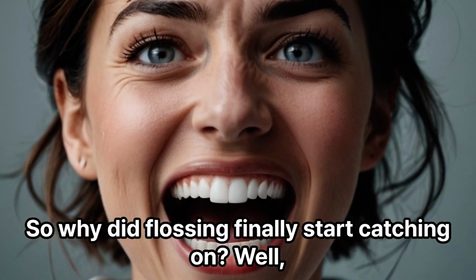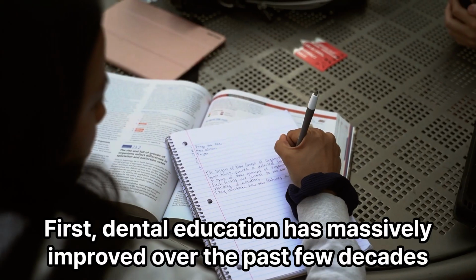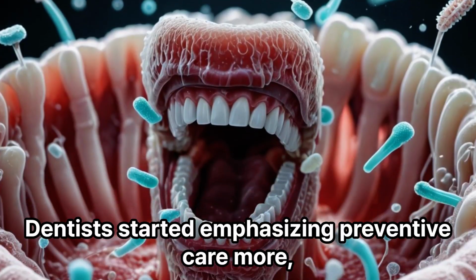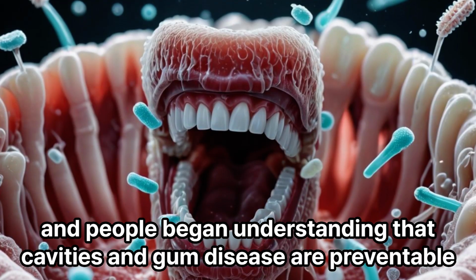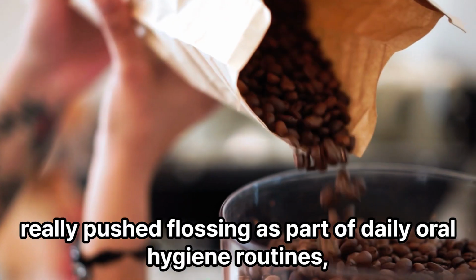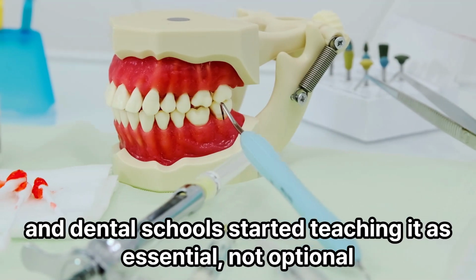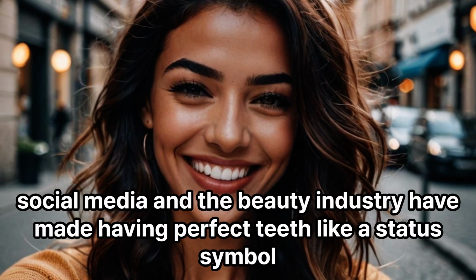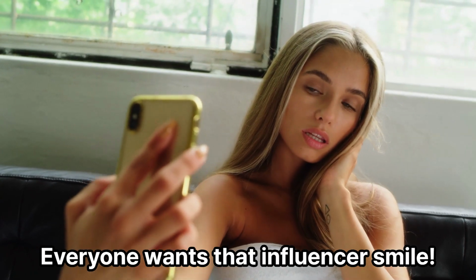So why did flossing finally start catching on? Well, it's actually a combination of factors. First, dental education has massively improved over the past few decades. Dentists started emphasizing preventive care more, and people began understanding that cavities and gum disease are preventable. The American Dental Association really pushed flossing as part of daily oral hygiene routines, and dental schools started teaching it as essential, not optional. Plus, let's be honest, social media and the beauty industry have made having perfect teeth like a status symbol. Everyone wants that influencer smile.